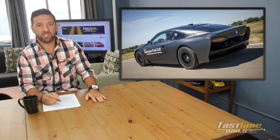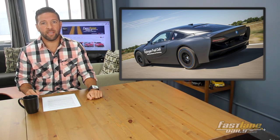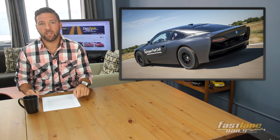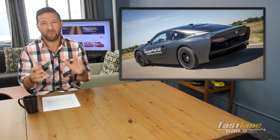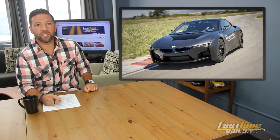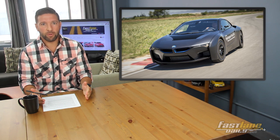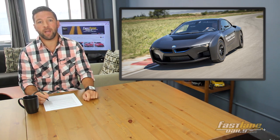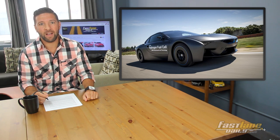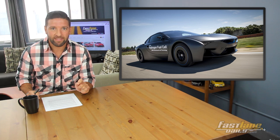BMW is steadily working on its mission for better alternative energy vehicles with its latest concept, an i8-based hydrogen fuel cell vehicle. It kind of looks like Bizarro i8 to me, but, you know, the back's kind of weird. Anyway, the technology in this concept is planned for use on a larger scale for the BMW brand by 2020. The zero-emission model makes 242 horsepower. BMW will reveal 5 Series GT-based prototypes with similar technology in the coming months.